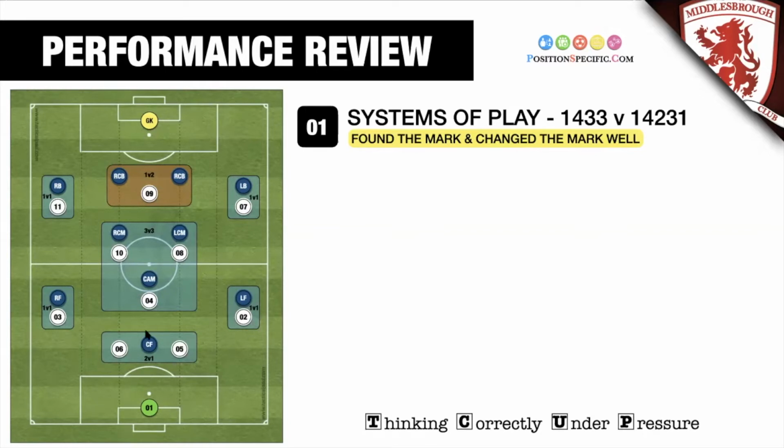We were operating out of a 4-3-3 and Middlesbrough were working out of a 4-2-3-1 for most of the game. As the game went on, Middlesbrough adapted and went to a 1 and a 2 as they were trying to get more bodies on our defensive line. All we did was adjust our midfield dynamics. But overall, when you're looking at the targets before, we found the mark and changed the mark really well in the transition, and we were really organised in the defensive organisation as well. So we were happy with this side of the game.